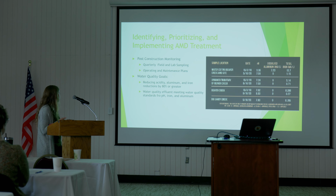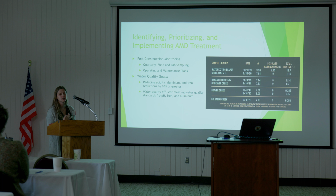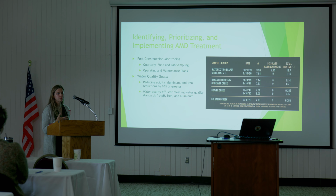So after construction, and I will say during construction, Friends of the Cheat's role is to provide construction oversight. So we are going on site pretty much every day that the contractor is working, and even when they're not, especially if we anticipate a heavy rain, to make sure that we are fulfilling the standards of our permit and making sure that we're happy with the quality of the work. But after we complete construction is when we then do our quarterly field and lab monitoring to make sure that we are actually producing the results that we want to see in terms of water quality improvements.